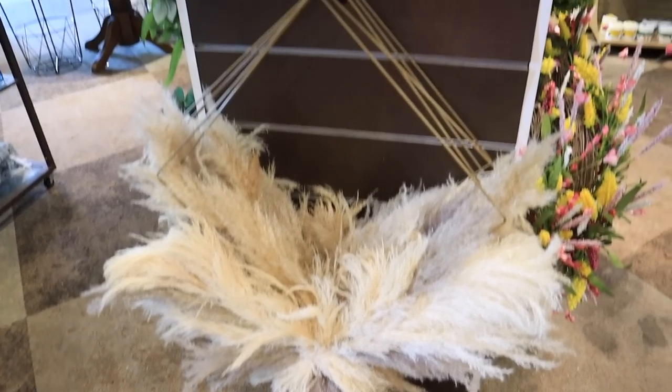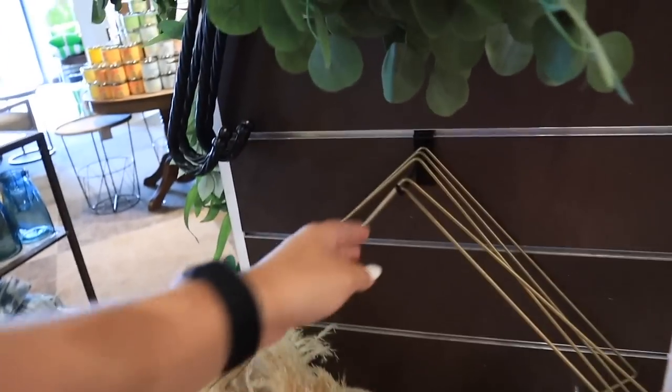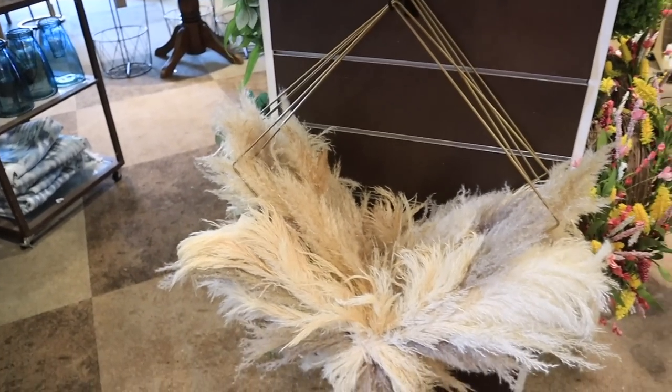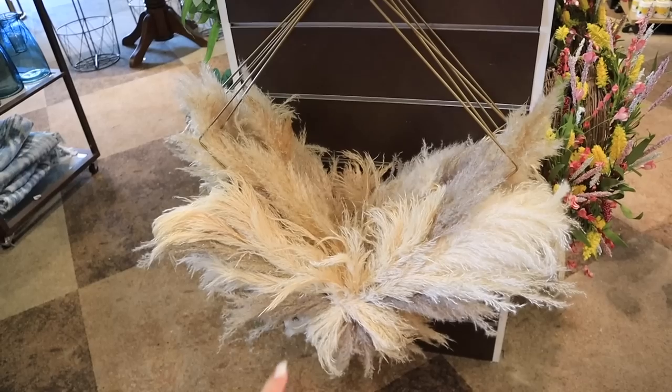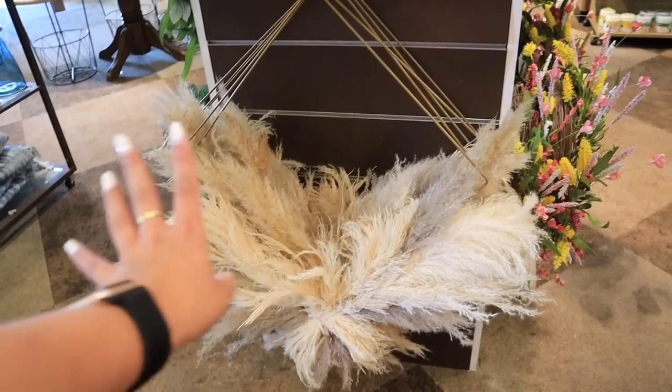This is really cool. This pampas geometric little wall hanging. You would just hang it from right here. I guess you could use it as a wreath for your door, but I think it would be really cool on a wall as decor. This is really, really neat. I've never seen anything like this.